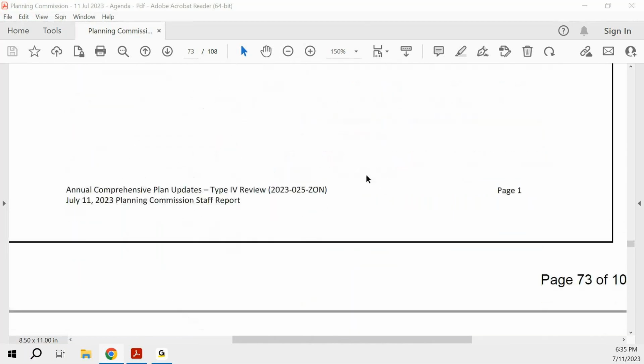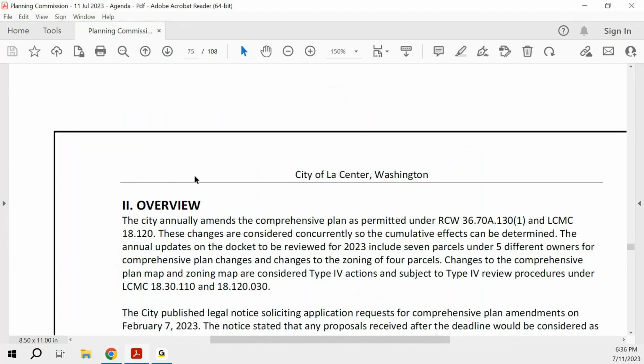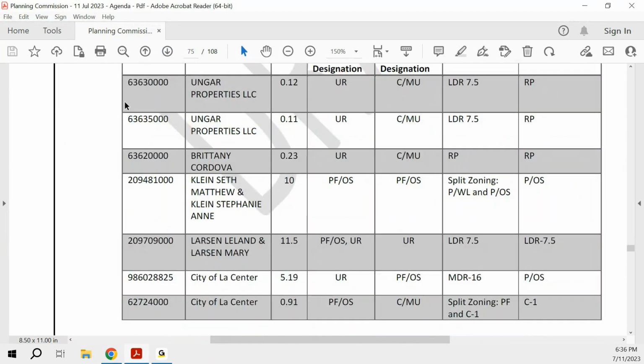If you go to table 1 in the agenda packet, I believe that's on page 75, it shows all 7 properties that we are proposing these updates to. As you can see here, the bottom 2 are the city of La Center's and the rest are private property owned throughout the city.